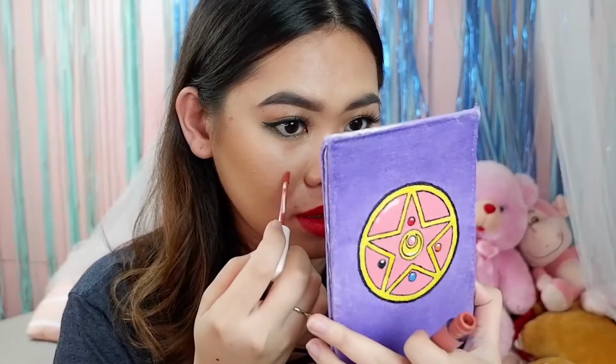Let's try this on the cheek. Ang gagamitin kong shade is Summer Kiss. Let's see if it doesn't ruin my foundation. And let's apply a little on the cheek. Oh, ang ganda niya sa pisngi, guys. This is so easy to blend. This shade looks so pretty.